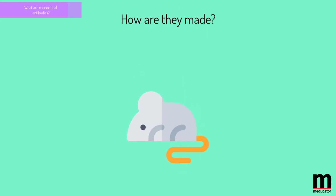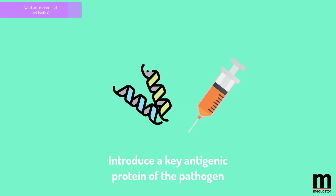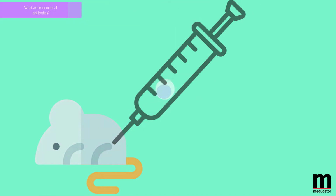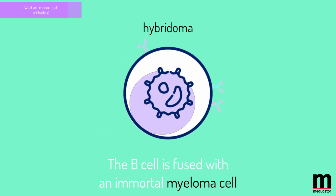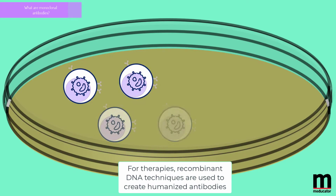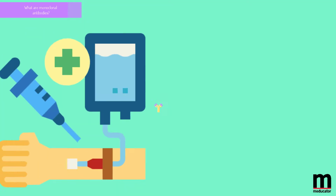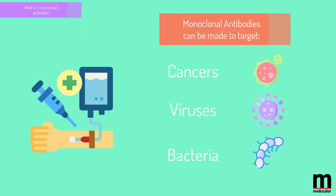Monoclonal antibodies are produced by exposing mice to a target antigen such as a key bacteria or viral protein. The mice's B cells then produce specialized antibodies for the target protein. B cells that produce the proper antibody are removed from the mouse then fused with an immortal tumor cell. The resulting hybridoma has the antibody-producing ability of a B cell, but can also be cloned extensively in cell culture to mass-produce monoclonal antibodies. The produced antibodies can then be extracted and used to counter their specific antigen, which can include cancer cells, viruses, and bacteria.